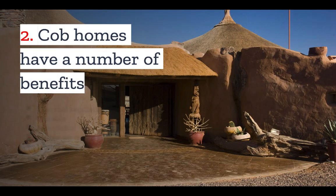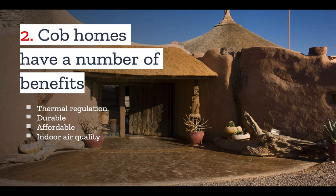Number 2. COB as a material has a number of benefits. First of all, it has great thermal regulation, particularly in hot climates. This means that it will stay cool during the day and warm at night. It's also durable, with some COB homes lasting for hundreds of years. It's affordable, being made from natural and abundant materials, which also means that it has good indoor air quality, since it avoids using a number of conventional building materials that off-gas VOCs and other compounds that contribute to poor indoor air quality. And like most masonry, it has good sound insulation.